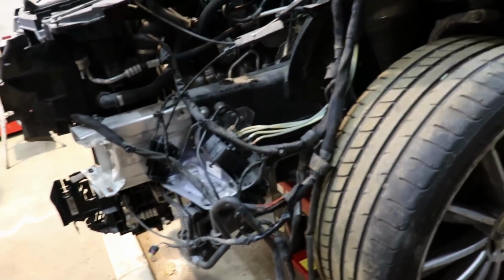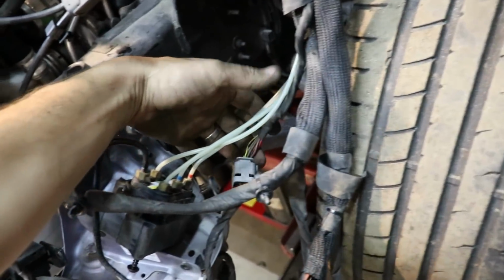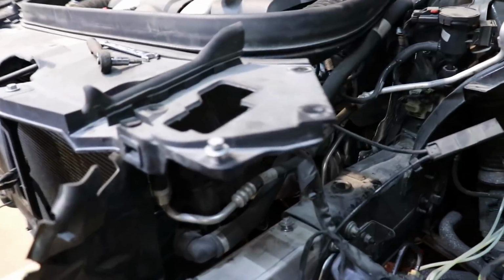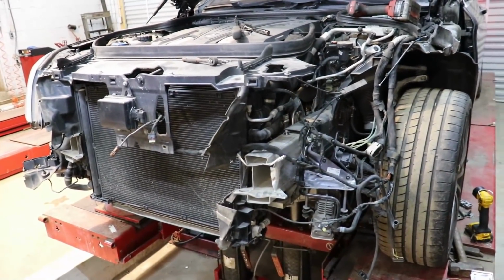All right, so it looks like it does not work. We're gonna have to definitely get one of these and probably check our fuses. But we're definitely gonna order it. We know what to get. The front end's coming together really nicely. Next thing to do is look at the interior and all the airbags.